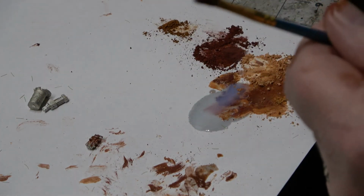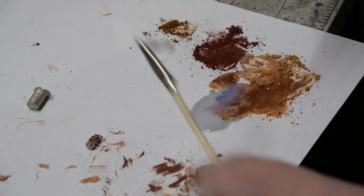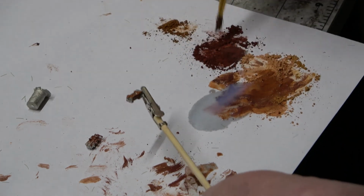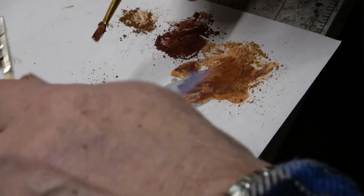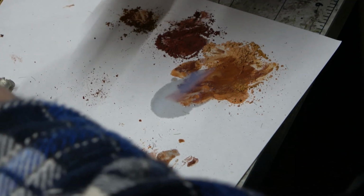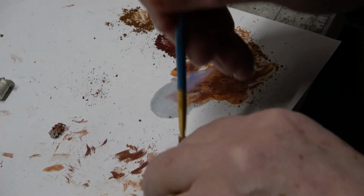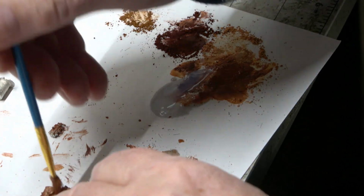What I can do, to try to save my fingers getting all mucky, is use these little clips on the end of a skewer. Use that a bit too, to make it a little easier, particularly on some of these smaller pieces. I can see if I can get a little more lighter stuff on there.